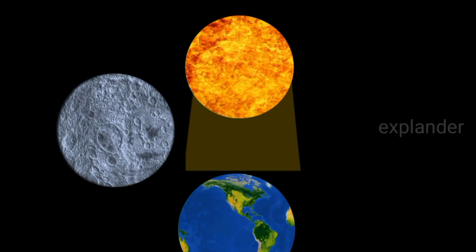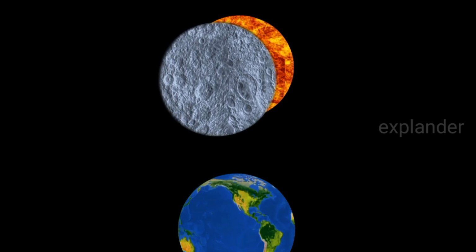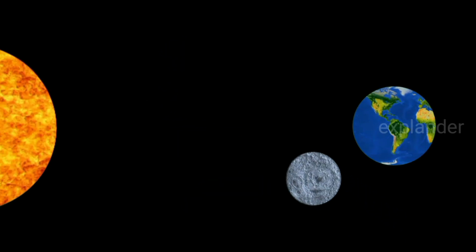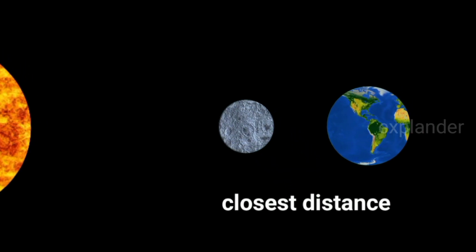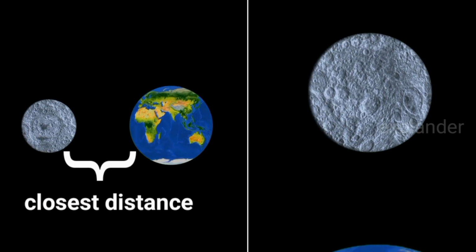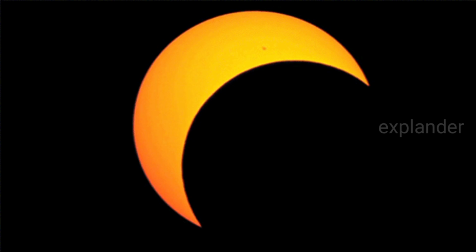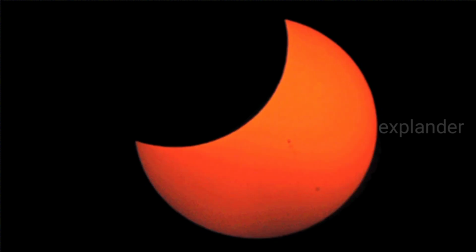When the new moon completely blocks the sun's view so that no light can fall on a specific part of the Earth for some time, it is called a total solar eclipse. During this type of eclipse, the moon will be at its closest distance to Earth. So visually, the moon will appear bigger than the sun. This allows the moon to block the whole sun and not allow light to fall on Earth. But it lasts a very short time, approximately 3 minutes. After that, the moon will pass the sun and change back to normal.